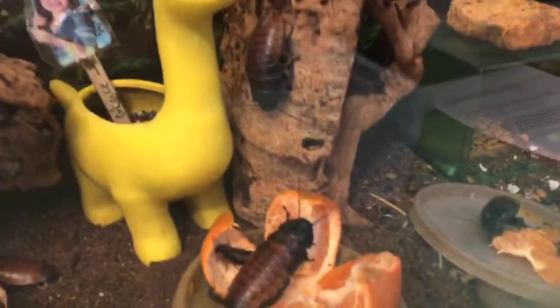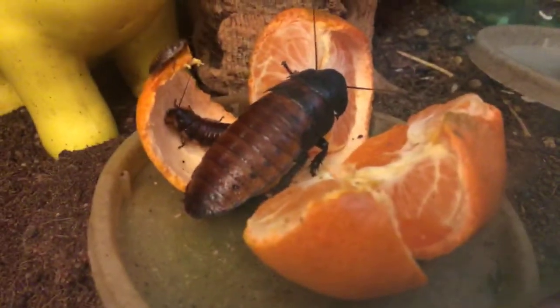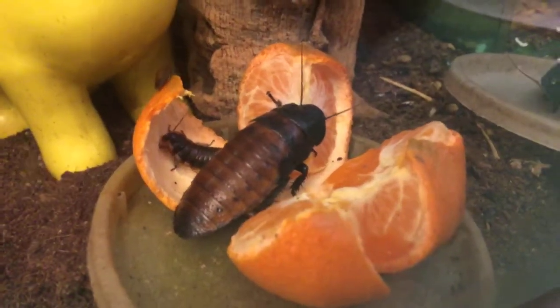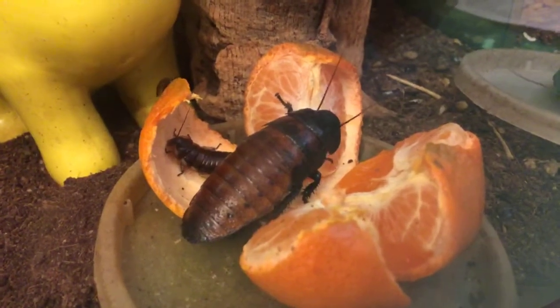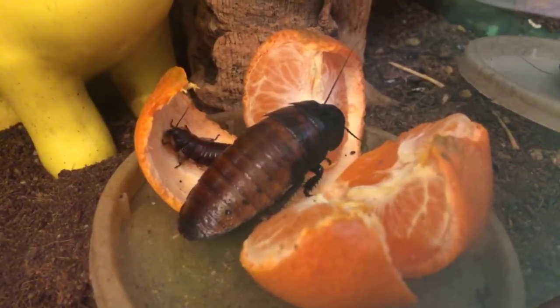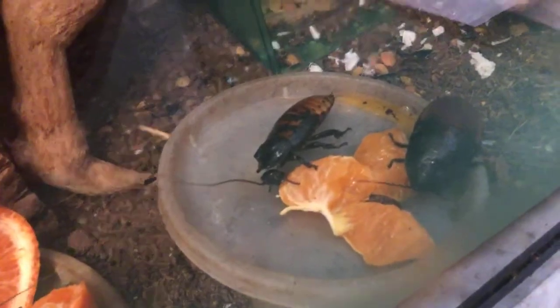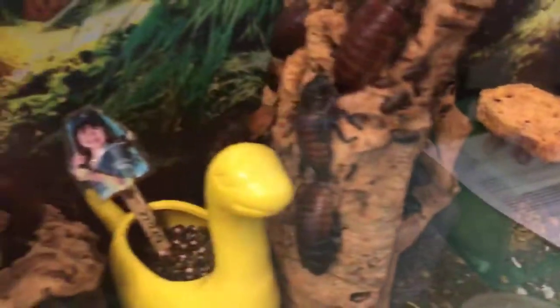Now we have some, let me undo. That is the segment that I had out for our little friends earlier. Normally, I just tear an orange open, and they eat the entire inside. They leave the skin, but it takes a day or so because there are several cockroaches in here. When I eat an apple, I put the apple core in there. Something they love to nibble on are strawberry tops. So I eat the good part of the strawberry, and they love the strawberry leaves. I did have some plants in my little yellow dinosaur from the Target dollar section, but they keep eating the plants. You see that little guy stuck on?